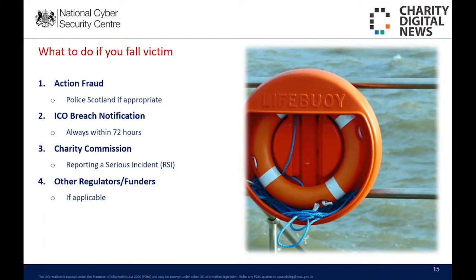And some trusts that are funding charities want to know if there's something that might affect their ability to continue as an organisation. Perhaps if it was a cyber attack that caused you to lose a reasonably significant amount of money, you might need to let other funders know. So it's just worth knowing as part of your incident management plan who it is you should be reporting to, and what it is that you're asking from them or letting them know about.